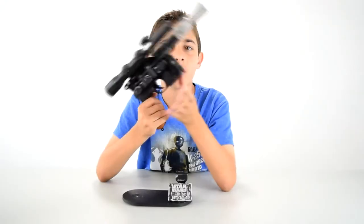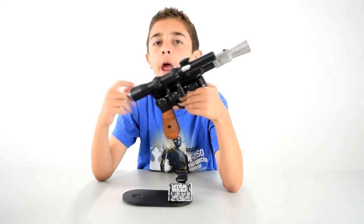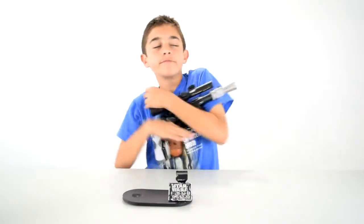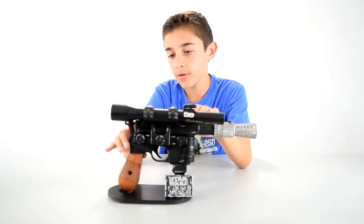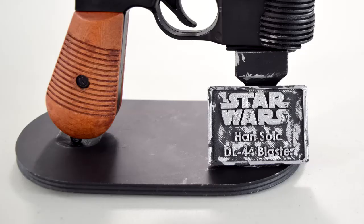My mom says it's 3D printed, but I don't think so. It's real, I tell you. It's real. And it's hand painted, so this is really cool. That's my blaster. It's awesome. You can actually pull the trigger, and there's a little reload lever back here. And then it's got its display stand, which is really cool.